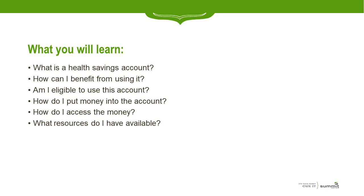So what is an HSA, and how can you use it to your advantage to pay for your healthcare and medical costs during your lifetime? This session will give you some basic information about the account, how you can benefit from it, and how you can use it. Here is what you're going to learn today.